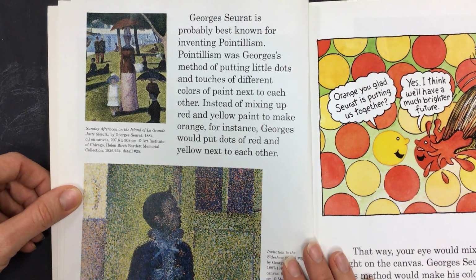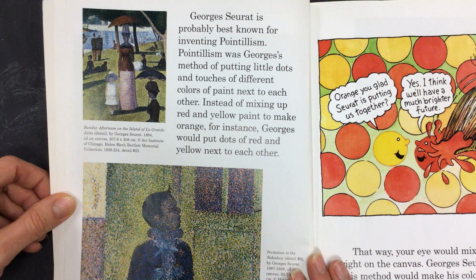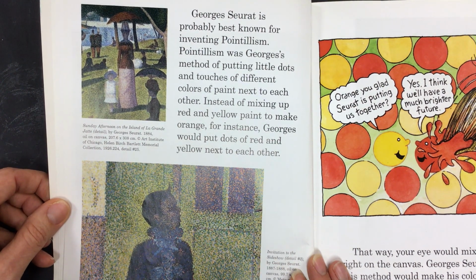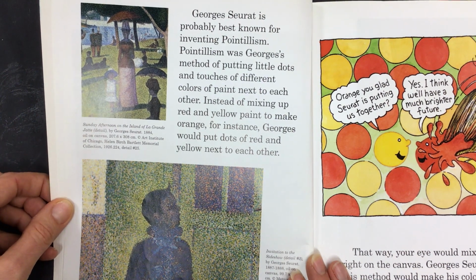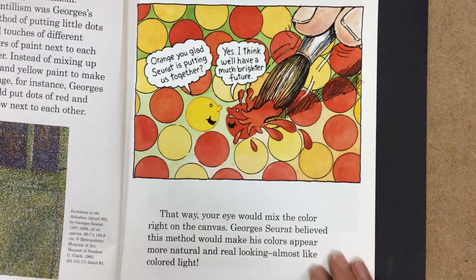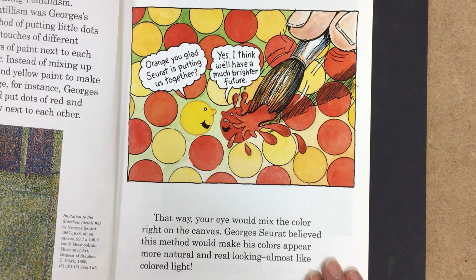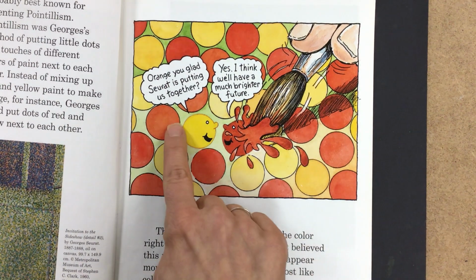George Seurat is probably best known for inventing pointillism. Pointillism was George's method of putting little dots and touches of different colors of paint next to each other. Instead of mixing up red and yellow paint to make orange, for instance, George would put dots of red and yellow next to each other. That way, your eye would mix the color right on the canvas. George Seurat believed this method would make his colors appear more natural and real-looking, almost like colored light.